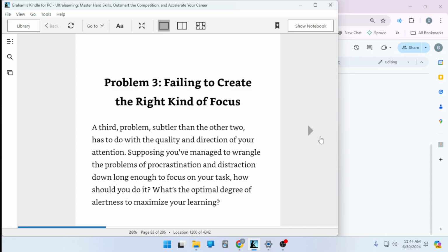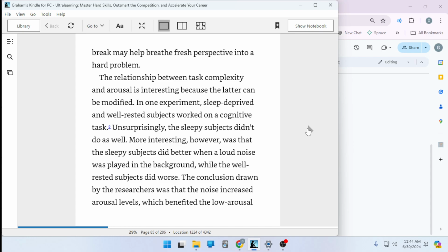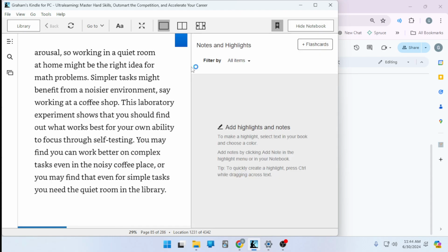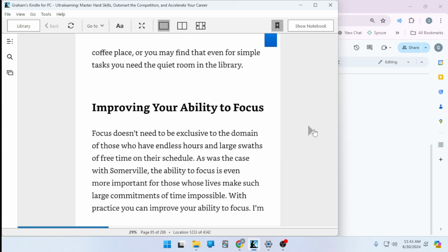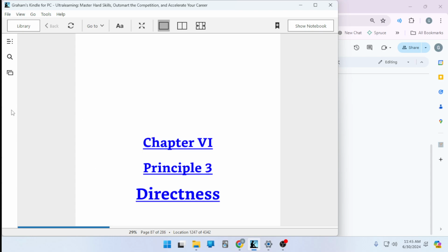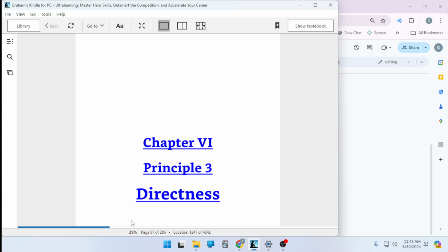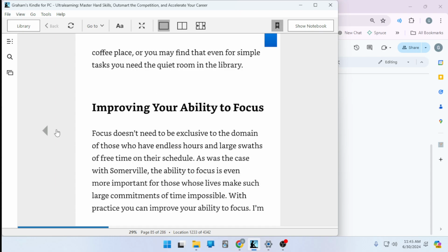Then you fail to create the right kind of focus. That can be a problem. He has a whole section for improving your ability to focus. So I think I'll bookmark this and maybe spend some more time on this later. For now, I've only got a few seconds left. I want to keep this really brief. So, this is principle 2: focus, the problems with it, and how to improve it. Really critical principle, so marking that for review.